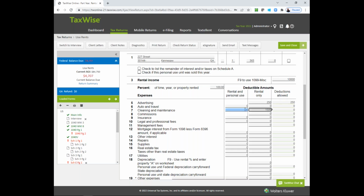Now, one thing that I want to make sure that I bring to reference right over here is the fact that the client does not provide you any auto and travel expenses. I want you to stop the entire interview at that exact moment. Put the brakes on everything, stop. So if the client does not provide you any auto and travel expenses, you've got to stop for a second and ask that client, are you sure? They say, no, I didn't have any auto travel expenses. But let's think about it for a second. Let's pause for a second.